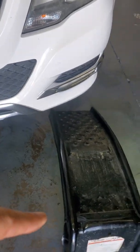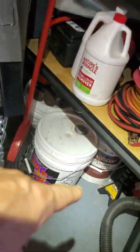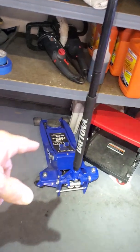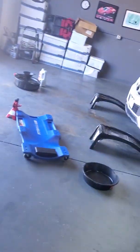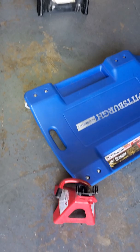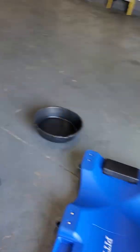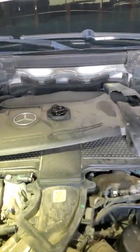You don't need the ramps. I would recommend at the very least some jack stands, because if you lift it up with a jack, you don't want that jack to fail. So please always use jack stands. Even with my ramps, I use jack stands. I'll just put them as close as I can to the frame, just in case. See, that was the one I was using a little while ago. You don't need a creeper, you can use some cardboard. I'm not a full-blown mechanic. I just do my own work because I like it and I save some money.